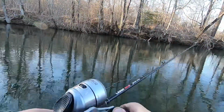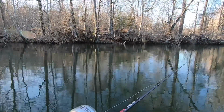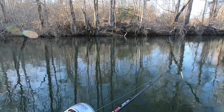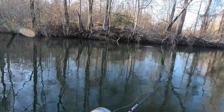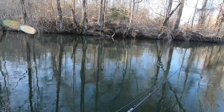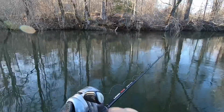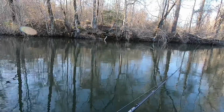Rapala usually, I mean, it's a daggum good fish catcher. I may need to put some new hooks on it though. I've been thinking about putting some of those number six long shank Mustad treble hooks on them all. Rattle traps. Now that's some good hooks there.